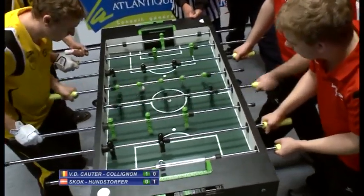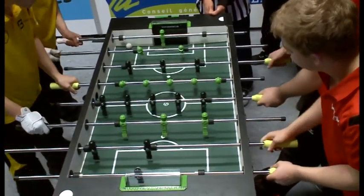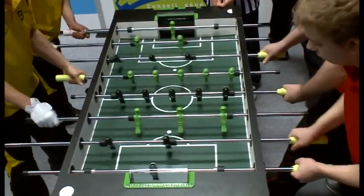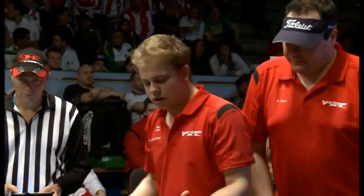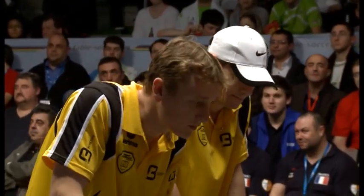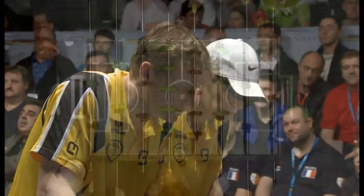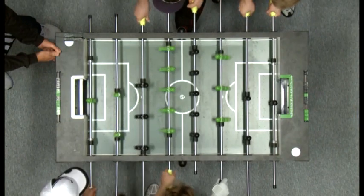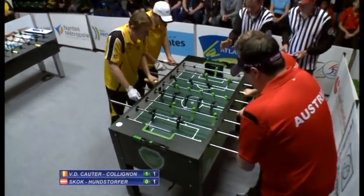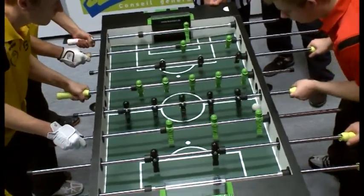Put back into play here by Collignon. Frederic Collignon has won every title there is to win several times. Numerous times on most occasions. And down the middle goes Van de Carter after that pin shot. It's 1-1. That was with HUNDSTORFER switching to the goalie position and SKOK forward. Let's look at it again as Van de Carter off the pin and then just slammed it down the middle. Let's play. 1-1 here in game number 2.